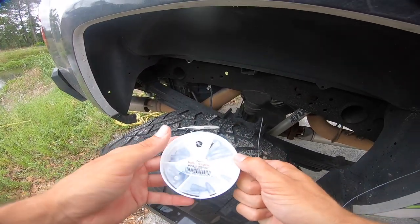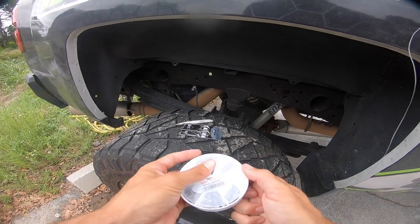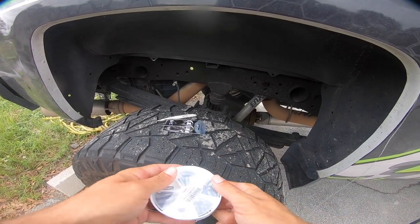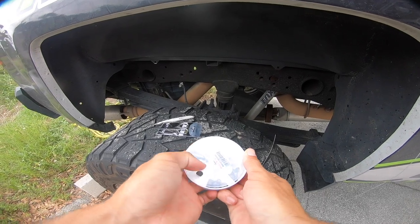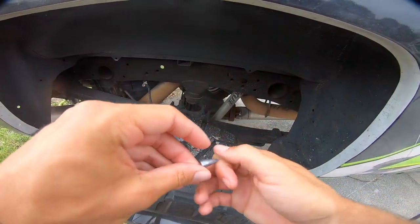So I just got some basic bullet weights. These are lead weights, very basic, no tungsten, no fancy stuff over here. I'm going to get one of these out. This is a 1/4 ounce too that I'm going to be using. So 1/4 ounce lead weight. Rig that up on my line.